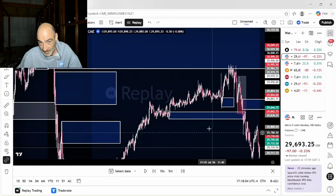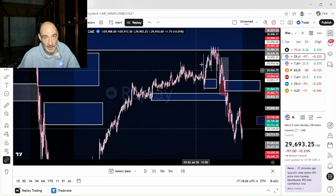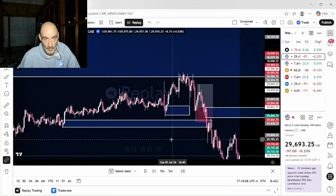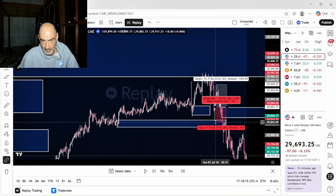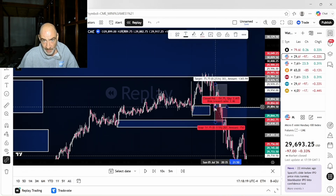So anyway, A plus setup. We're clearly on a 5-minute uptrend. We formed a demand zone here. Price made a new high and then came straight down in a straight line, reacted perfectly off the zone. And we got in on the 5-minute candle close. And we did a 1.46R there.